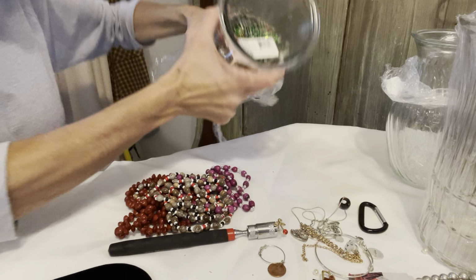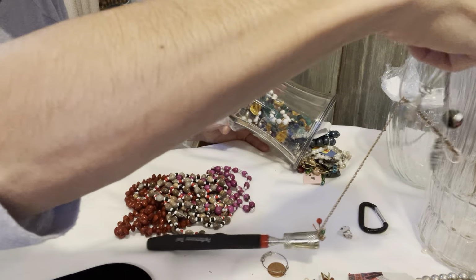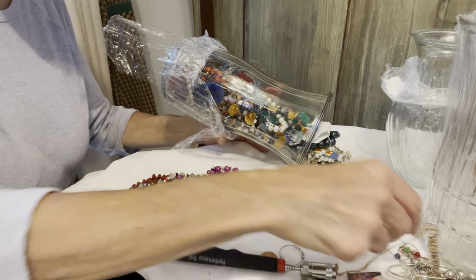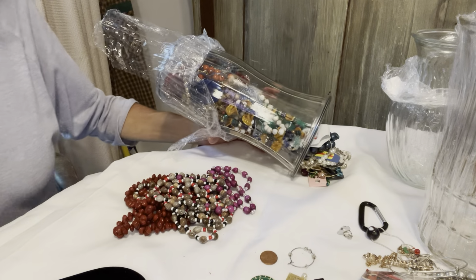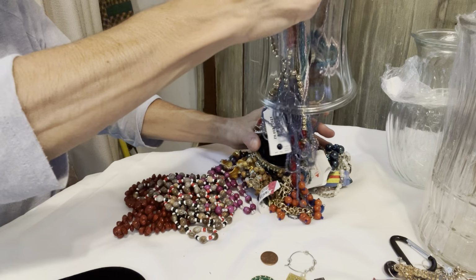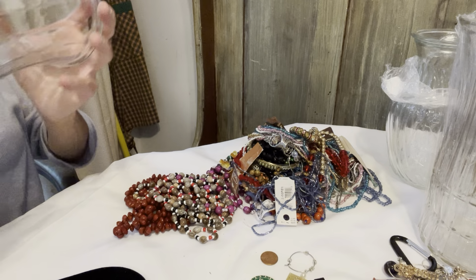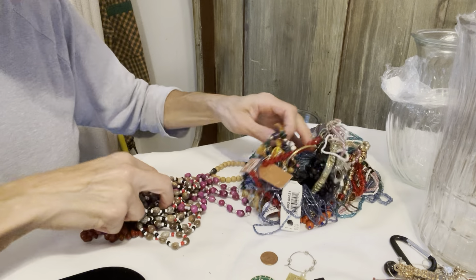Okay, time to dump. But I don't want to lose sight of my sterling. Oopsie. My huge magnet sticking to everything. Oh my goodness. Okay, I'm going to put the magnet over here and do a dumping. Hopefully I find one more gold thing, I'd be happy. I'm going to put that there. Let's see what else we have.